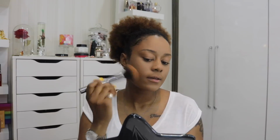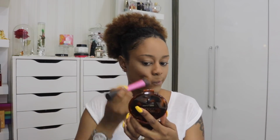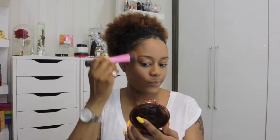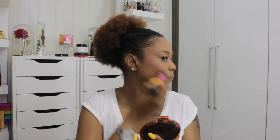with my wet sponge. Now that my face is set, I like to go in with a fluffy brush. This is the Morphe G7 brush, and I'll just kind of blend everything in. To contour today, I'm gonna go in with my Bronze Goddess in the shade 04. And I am just going to lightly contour.